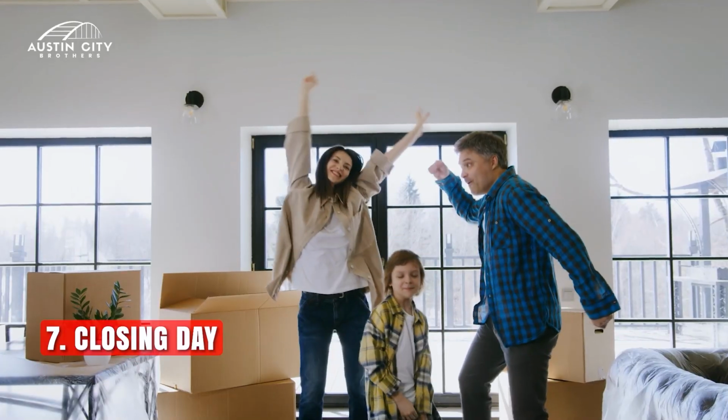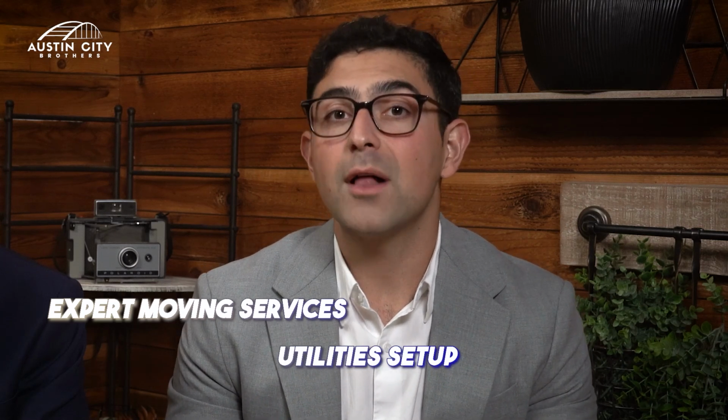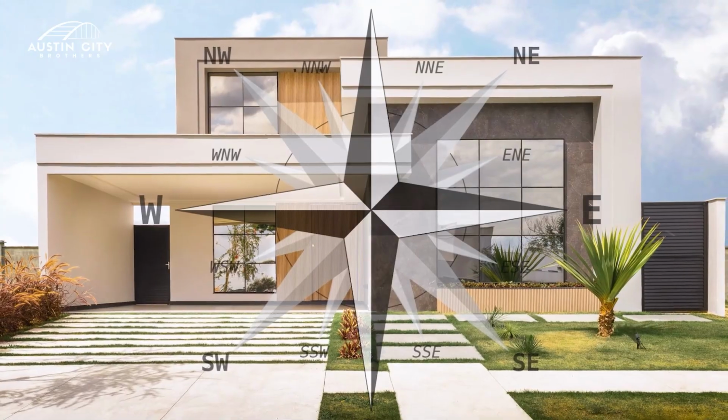Now, step 7 is closing day. This is where you celebrate. We make the closing day as smooth as possible by staying on top of all the communications to ensure all the terms of the contract are met for you and your family. In addition, we have expert moving services, utility setup, and even a whole house water filtration system on top of Vastu enhancement if that is one of the services that you are looking for.